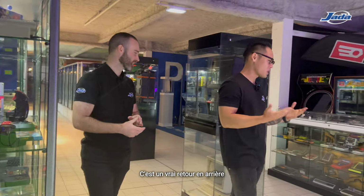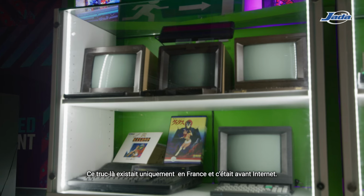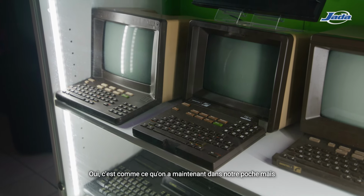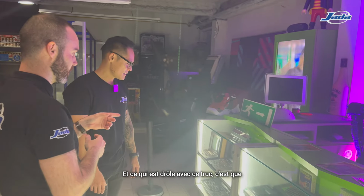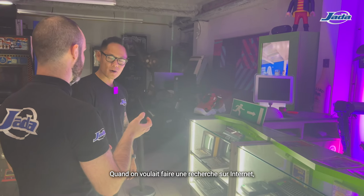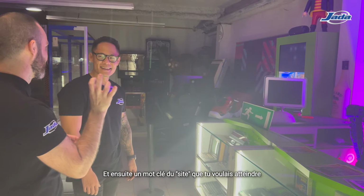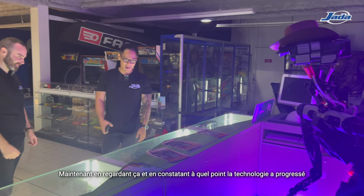Wow, look at all this stuff. This is so throwback. I heard a funny story about this, that it was only in France and was pre-internet. It's a Minitel. It's like what we have now in our pocket, but this was the version before. When you wanted to do internet research, you had to enter a code, 3615, and then the key word you wanted to search. Looking at that and seeing how much technology has progressed.